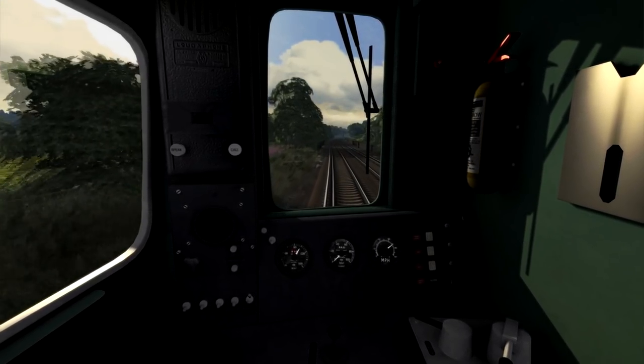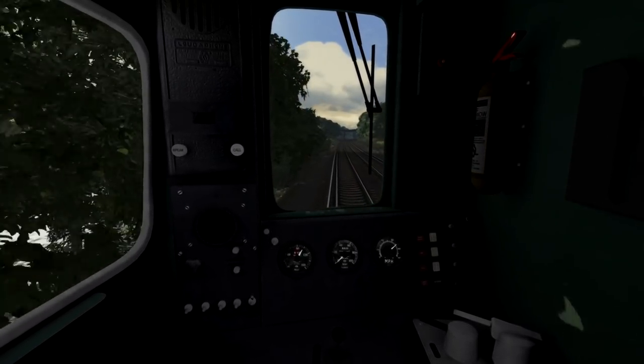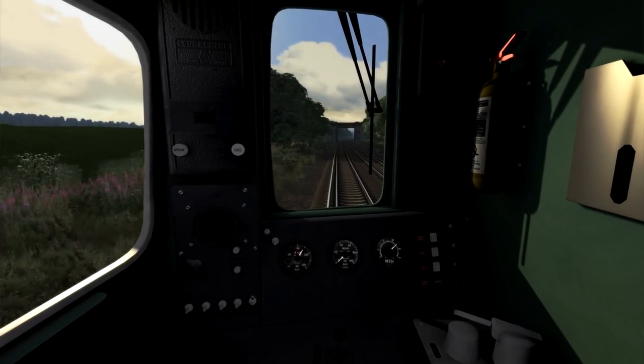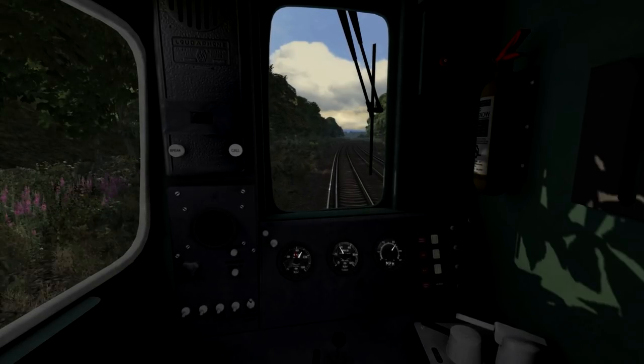So I've just reached the underbridge here, and I've put the power handle back to idle, and you can see the overbridge coming up just ahead, so I'm going to apply the brakes up to between 30 and 40 on the brake gauge as we pass this bridge just here. There will also be a warning for an upcoming 70 mile per hour speed limit just before the platform at Robertsbridge station.